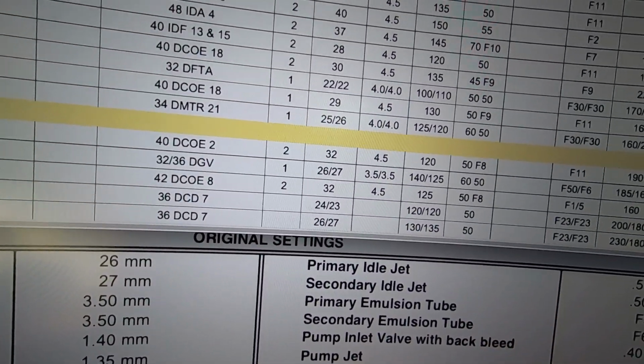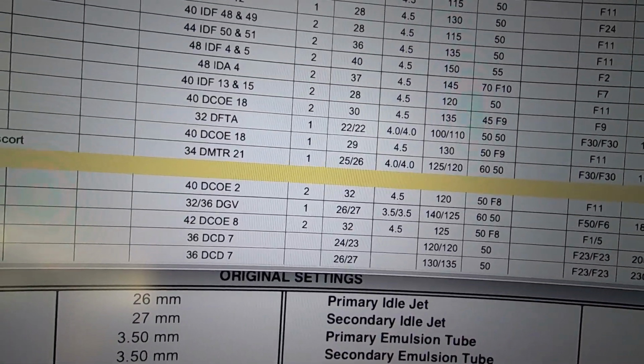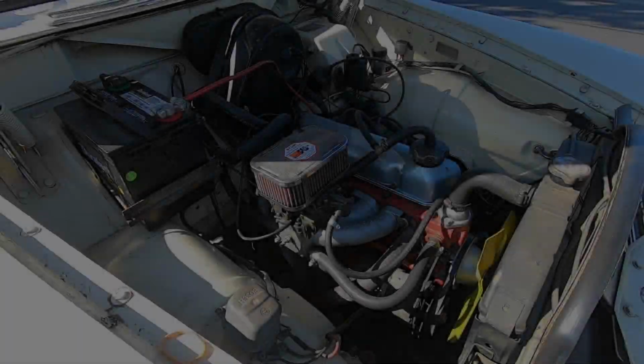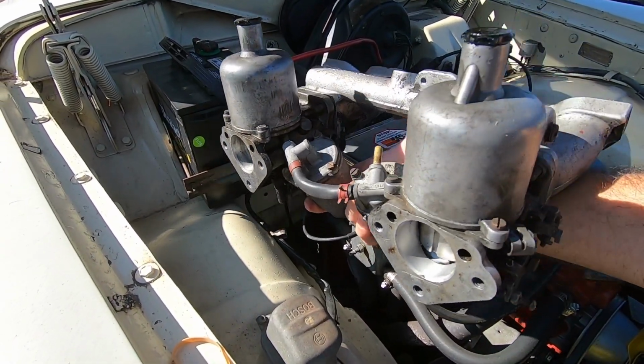I think the next stage is just to open up the Weber, check all the jetting, and if need be, rejet and retune and see if that corrects all of my issues. Or maybe I don't have to rebuild the Weber.